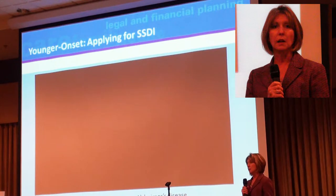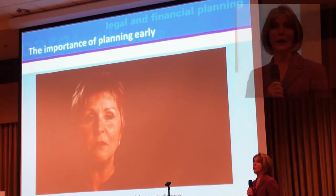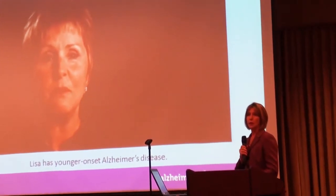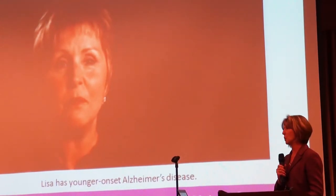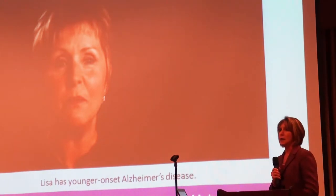If someone has younger onset of Alzheimer's, there are benefits available through Social Security. You can reach out to the Social Security Department and see what you need to do. You have to navigate the system and make sure that you apply for the benefits if you have early onset. But planning is the key.